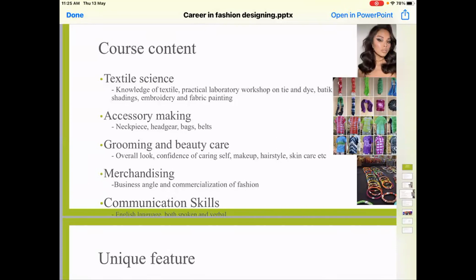The last subject, which is, I believe, the most important in today's world, communication skills. Normally in other colleges, this is really not taught in the fashion subject. We make it a point to make you girls learn how to speak English, both spoken and written. The reason being, again, fashion needs a lot of pronunciation, good English, and communication with the consumer. And if this skill is developed and you learn to speak English, it would help you a lot.